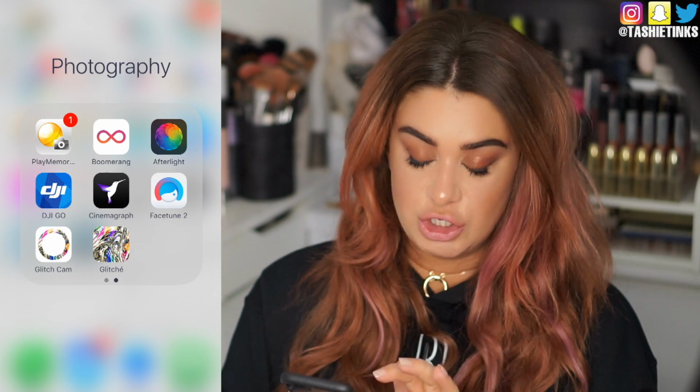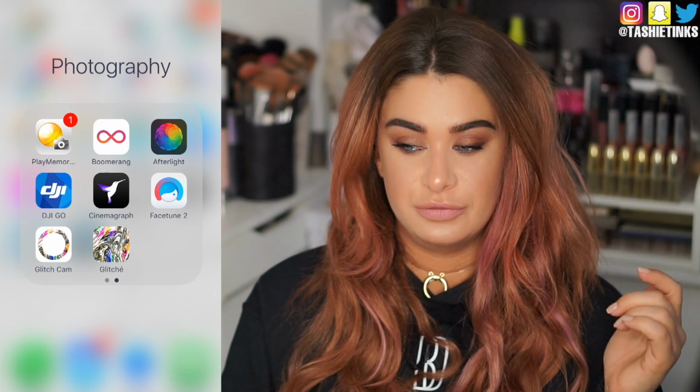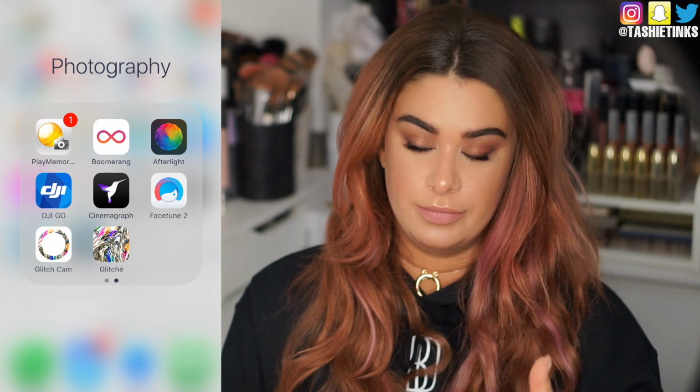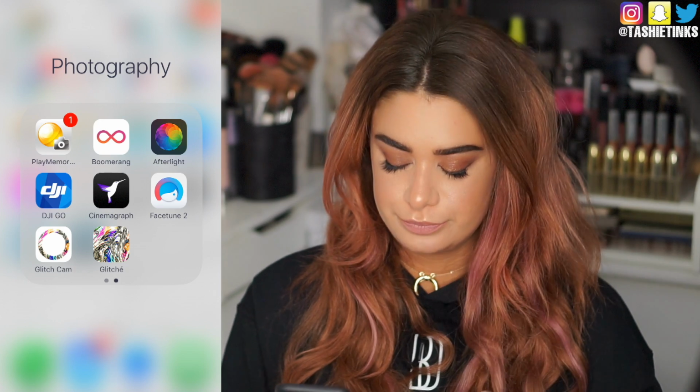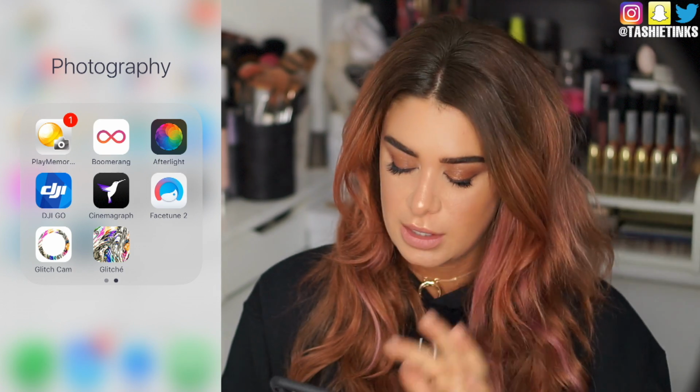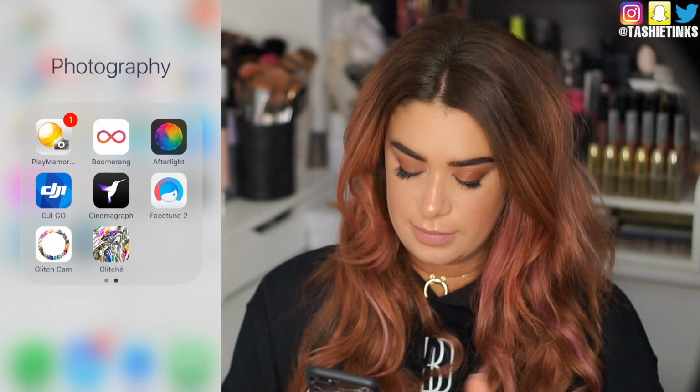The next one is the DJI Go app. This is because I have a drone, the DJI drone, and I've also got the Osmo, the DJI Osmo. DJI, I find that hard to say. I just come out with it and I'm like, is that right? So that is just an app which is for that.